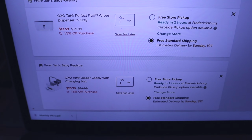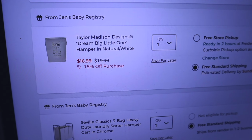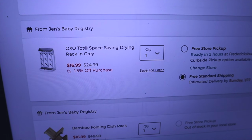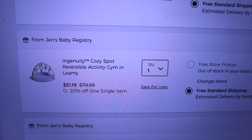I'm getting a diaper caddy for Dump. Well, actually, I probably don't need that because I have the other one. But I thought this toy, it's a hamper, but I'm going to use it as a toy box. And then need some laundry supplies. I thought this was like a really nice space-saving rack. I was going to get a bamboo folding rack. And then I really like this.